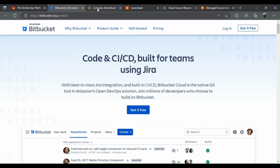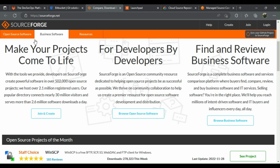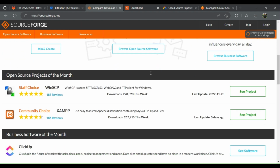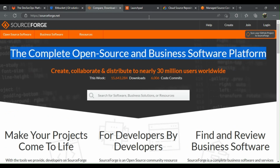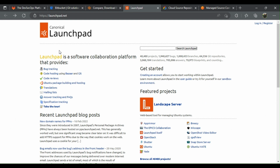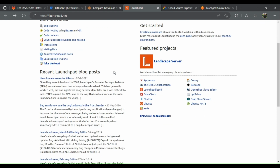3. SourceForge. SourceForge has been popular among open source projects. It may not be the most modern solution, but it provides essential features for collaboration and distribution of open source software. 4. Launchpad. Launchpad is a software collaboration platform by Canonical, the parent company of Ubuntu.